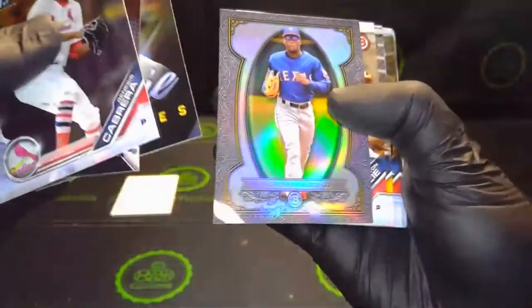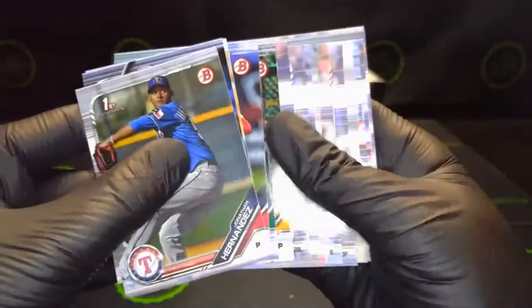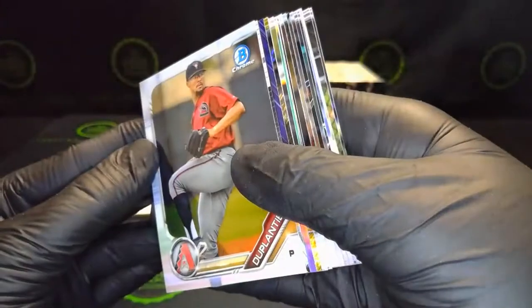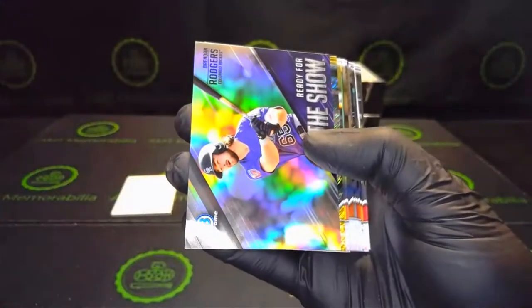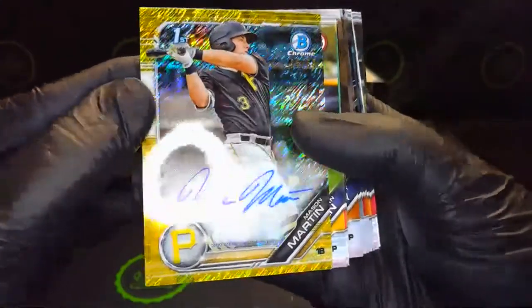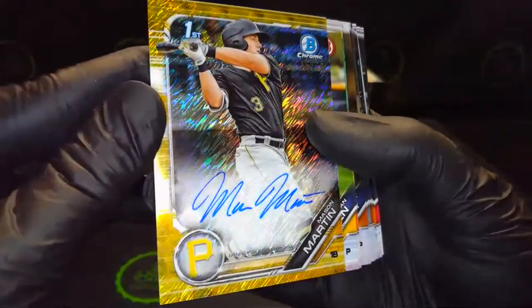Mitch Keller, Danny Jansen, Julio Pablo Martinez, Victor Mesa Jr., Joe Adell, Austin Riley. Well, this should be an autograph here, I think we're still missing one, and it is a gold shimmer, so good luck, everybody. We'll see if it's Cal Mitchell or not. It is not. Same team, though. Mason Martin, 15 out of 50. Gold shimmer autograph. It's the Mason Martin spot.